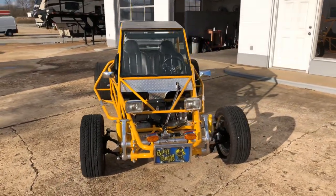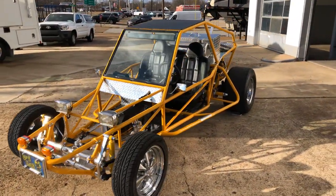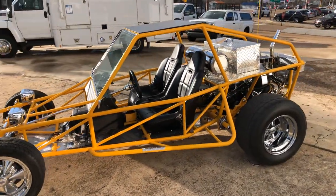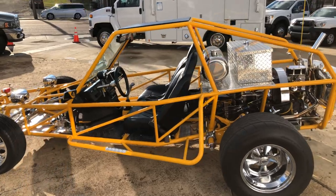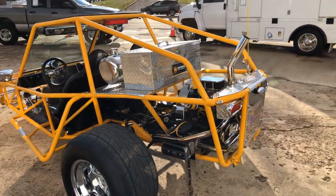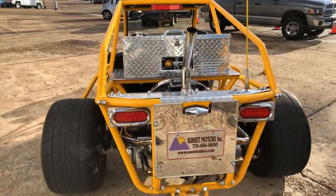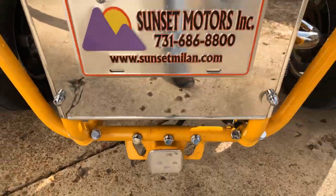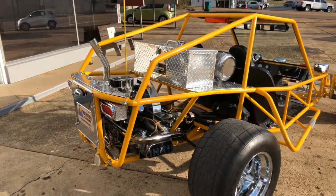Got a sharp sand rail here. It's built on a 1973 Volkswagen setup and title, so you can make this street legal. It's got all the blinkers, brake lights, mirrors. It's very nice. Lots of bling on it, LED lights, lots of chrome. You got your trailer hitch here. Maybe you can pull a small golf cart or something with it, who knows.